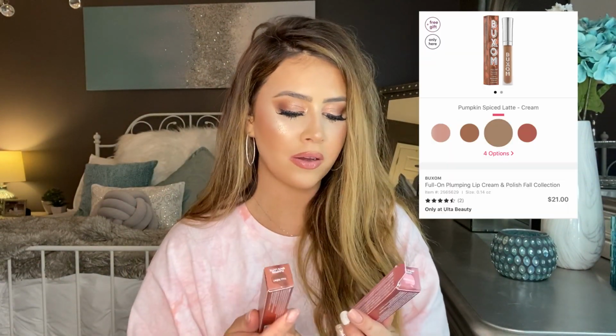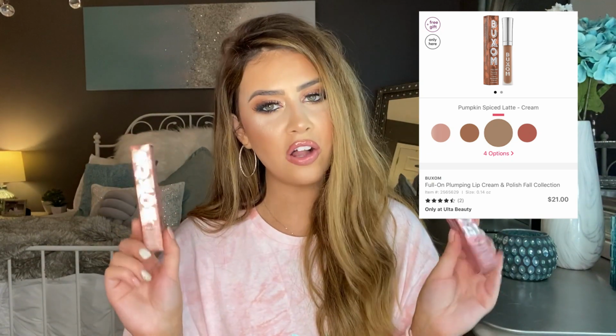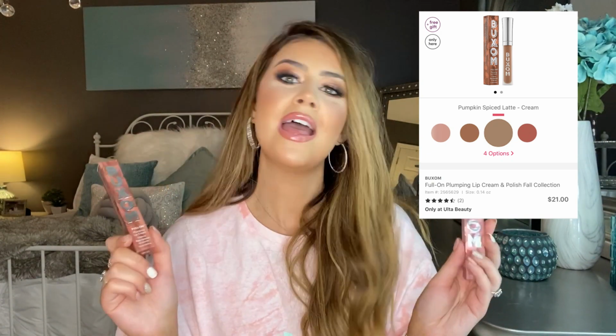This is so good. This is another Buxom product. I got two of these. These are the Buxom Full On Plumping Lip Creams. These are the fall editions, so they smell like fall scents. I got the color Pumpkin Spice Latte in the cream version, and I got Spiked Apple Cider in the cream version, and they actually smell spot on to apple cider and pumpkin spice, and they're amazing.